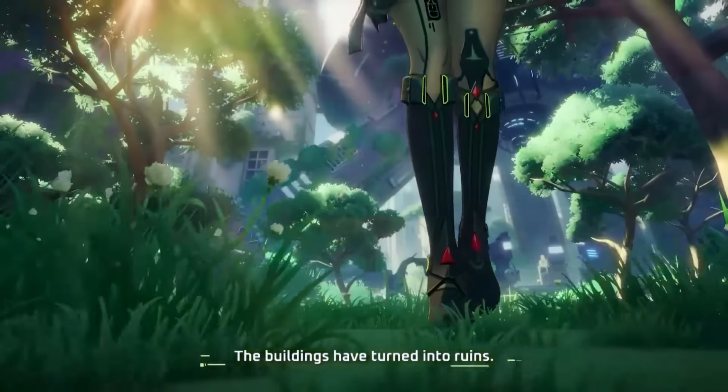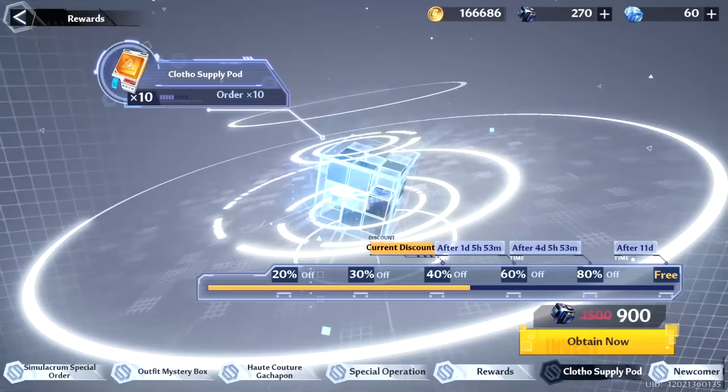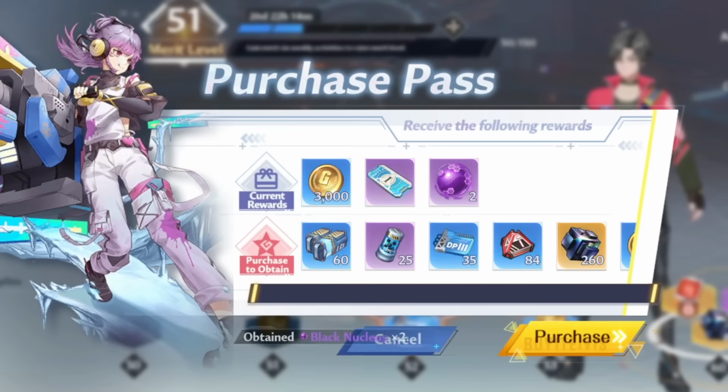This spring, I played Tower of Fantasy. I actually spent around $25 on it. This comes from one round of the monthly supply and one in-game package, though I don't remember which one exactly.